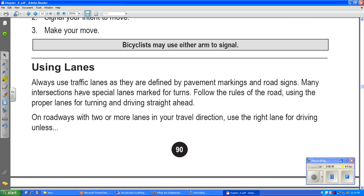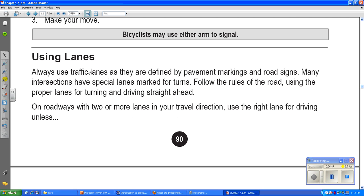Using lanes. Always use traffic lanes as they are defined by pavement markings or road signs. That means stay between the lines, right? Many intersections have special lanes marked for turns. Follow the rules of the road using the proper lanes for turning and driving straight ahead. Sometimes you get to an intersection and there'll be lanes that say right turn only, there'll be an arrow. And when you get to that one, you have to go right. And sometimes it'll just be an arrow to go straight and you have to go straight.